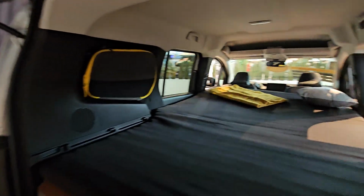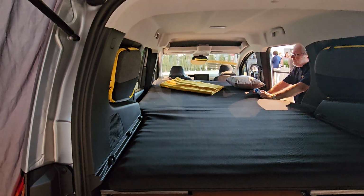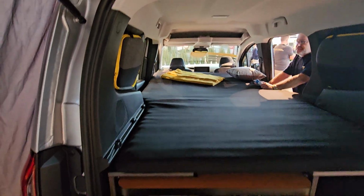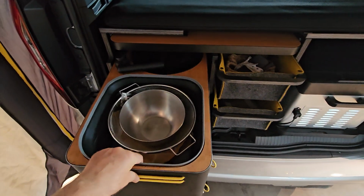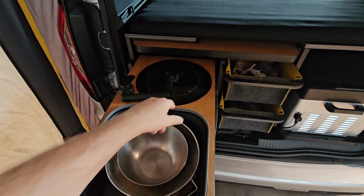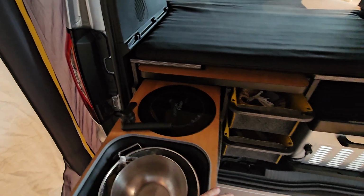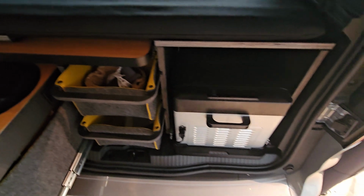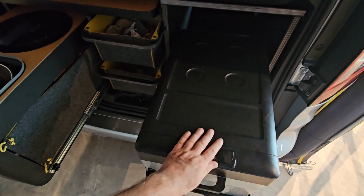Now, looking inside, what you've got in here is a bed. But it does have this pull-out bit at the back here. So here you've got your kitchen. Oh, this one's got lithium as well. Look at that, Sterling Power. Highly recommended name in the electric field. And there you have your fridge.